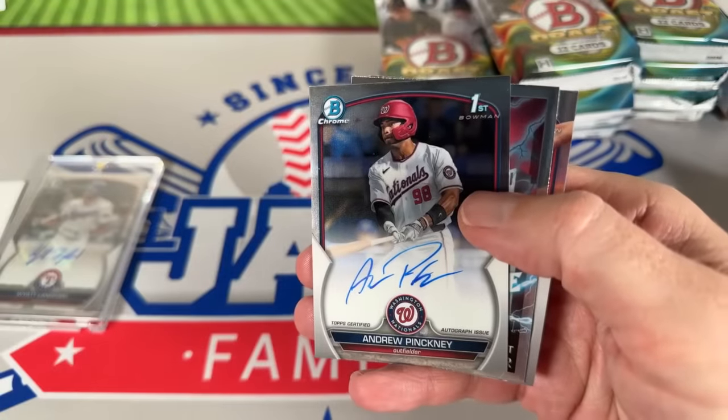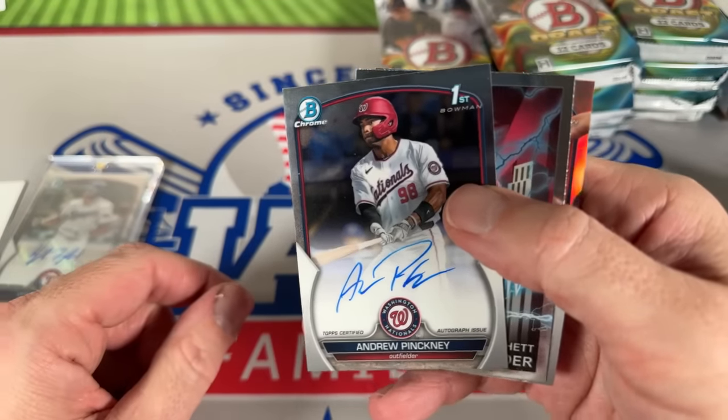There's Andrew Pinckney. Next one up there. That's going to be Washington Nationals. Daniel Tosi with the Pinckney.